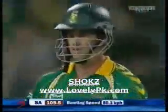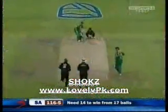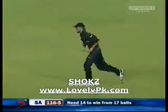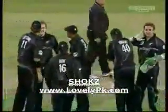There's the big hit, and it's gone all the way. The pressure release from Albie Morkel. He is such a clean striker. Straight to extra cover. So the ploy of bringing Styris on has worked for New Zealand. Morkel trying to pierce the offside field, hits it straight to Vettori. Morkel goes for 9, and is there another twist? Well, a few jitters maybe.